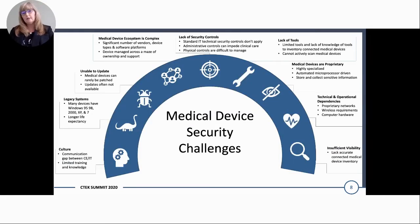I don't think anybody who's dealt with this area, these should be new to you, but in case you haven't, there are a few on here that people really don't think about as they're thinking about the challenges. We're all security folks. We kind of think technical. We probably shouldn't do that all the time, but hey, it's second nature, so we do. The big one on here is the culture. So there are lots of things that we can do technically to protect medical devices, but the culture is a big piece that we have to address.